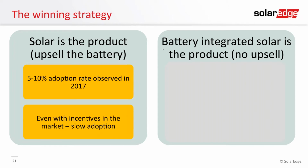So this is the way most of us are selling solar and batteries today. It's an upsell. Over 2017, we saw about a 5 to 10% adoption rate. There's a report that just came out from Energy Sage. It puts that number at 7%. So you can go download that report and look at it. This is even in a market with pretty good incentives, very good battery pricing. Thank you, LG, Kim, for that. And very good incentives like in California, for one, Hawaii and markets. So, we're seeing really slow adoption. 7% is not that aggressive.